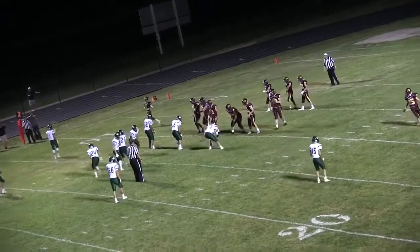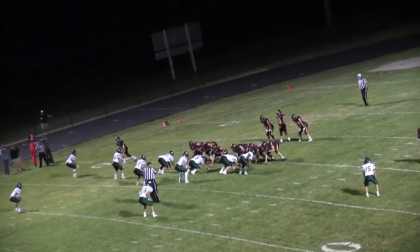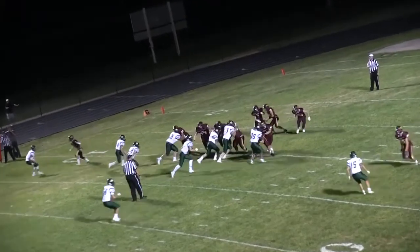Final score, Lewis Central 13, Carlisle 3. That's number 6, Lewis Central. Yeah. Lennox all over Melcher Dallas, 93-0.